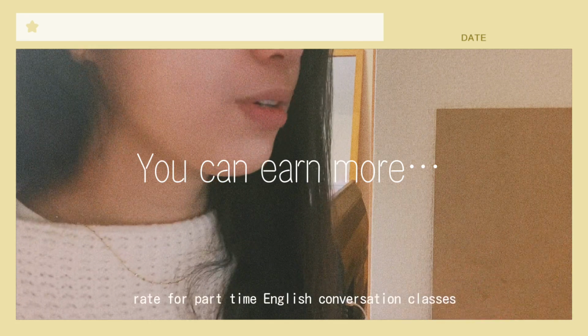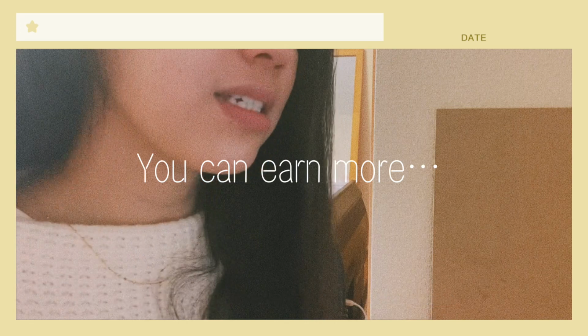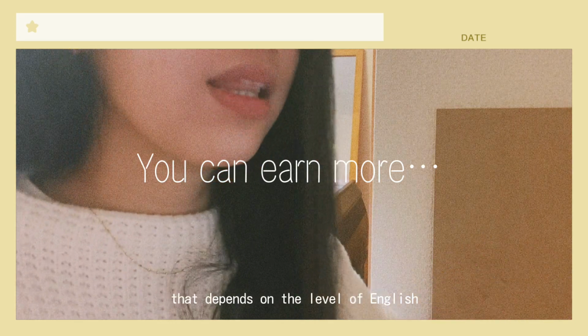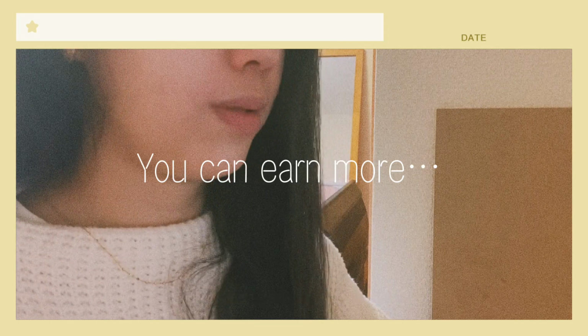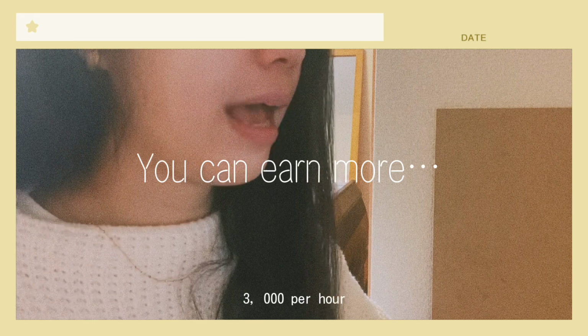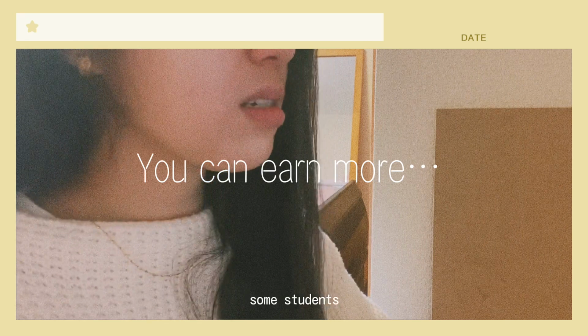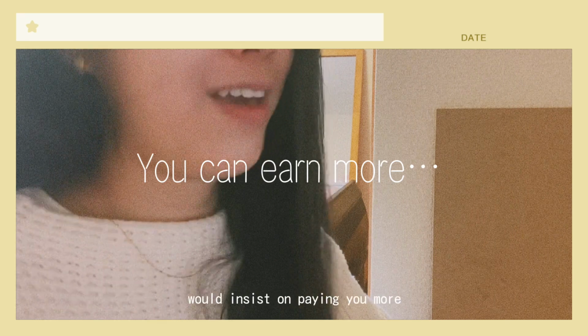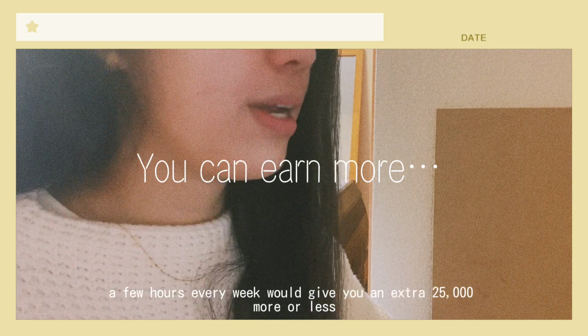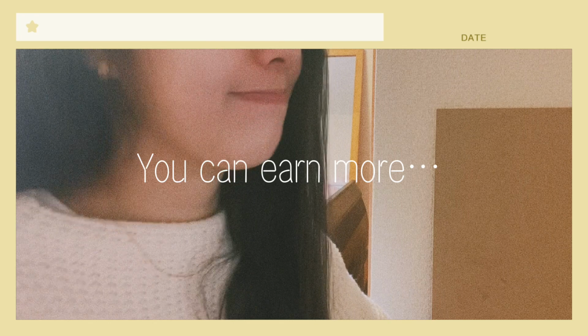The average rate for part-time English conversation classes per hour is 2,000 yen. That depends on the level of English that you'll be teaching as well. For private adult classes, I normally charge 3,000 per hour. Some students, if you're lucky, would insist on paying you more. So a few hours every week would give you an extra 25,000.